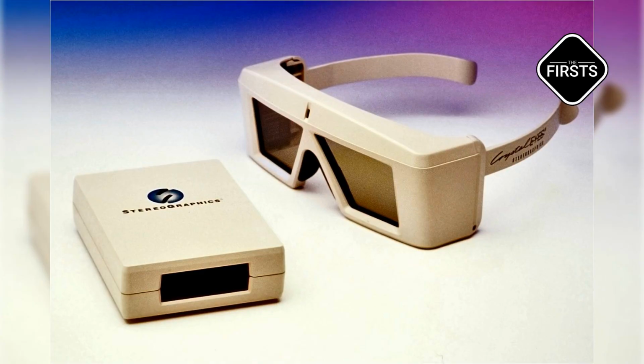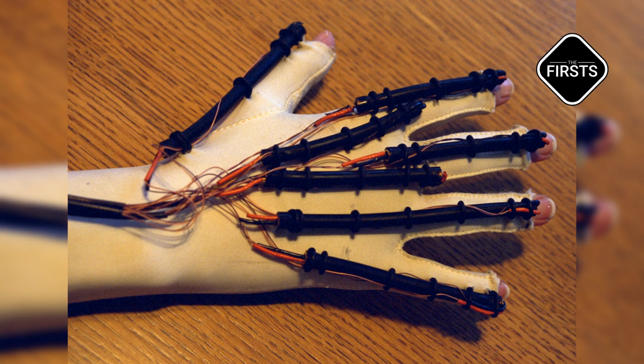StereoGraphics, in 1980, created stereo vision glasses, an essential component for experiencing 3D content, and enhancing the illusion of depth in VR. In 1982, Sandin and DeFanti created the Sayre gloves, the first wired gloves, which allowed users to interact with virtual objects using hand gestures.